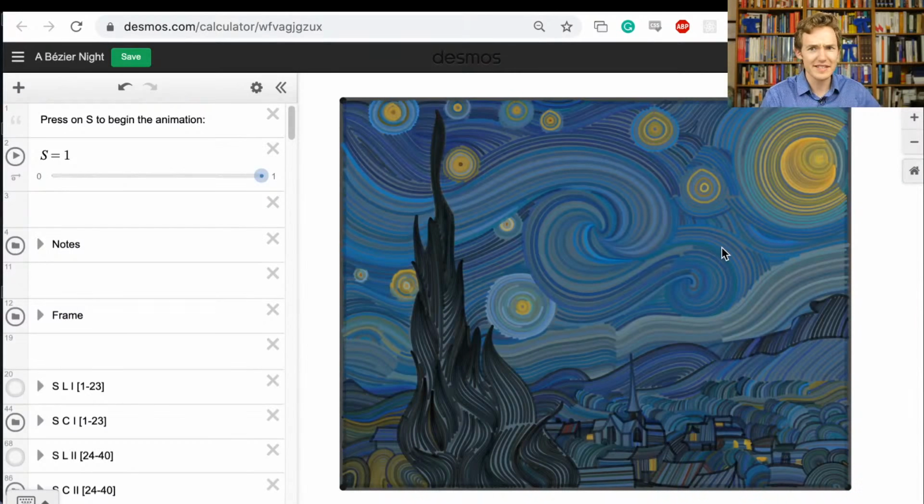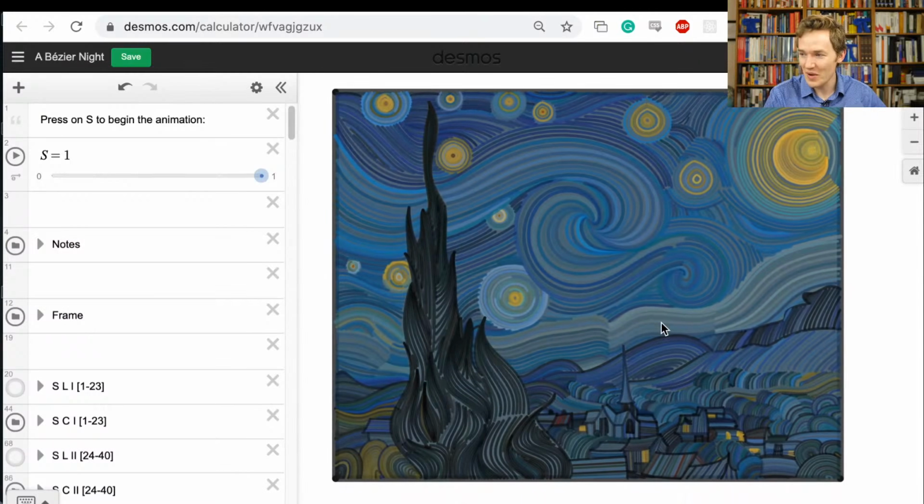Another that was, this is just genuinely insane. This is by Cazzini, a Bézier knight. So I definitely wanted to highlight this on behalf of the team over at Desmos, where each one of the curves here is described according to something that's called a Bézier curve, very useful for computer graphics. It's a kind of cubic parametric term. And they just recreated a Starry Night in a way that's completely beautiful, I think.